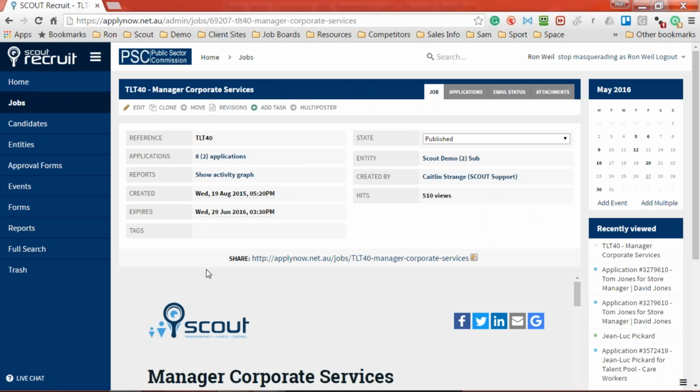And essentially, the principle behind Scout is that you create the job advertisement in Scout, and then you tell the system where you want to advertise the role. So the state over here is the link between Scout and your career site, and it's a direct link, so that the moment that you click publish, it will automatically appear in your careers listing on your website. And that's what I showed you earlier before with some of those examples, including Mona and Narrabri Shire Council.